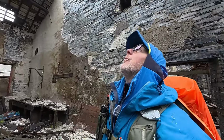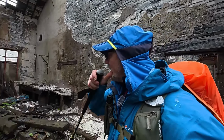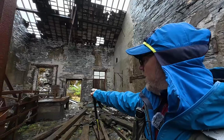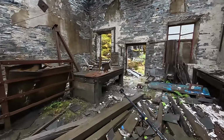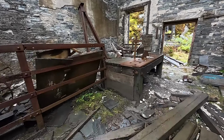So we've come into another building. This one's got a very poorly roof. More workbenches, lots of timbers that have probably come out of the roof. And we've got a big saw blade over there. Can we get over near it so we can have a little bit of a nose for you? There's a big saw blade there. That's really awesome and cool.